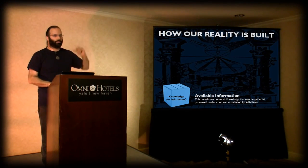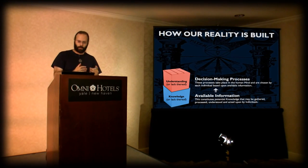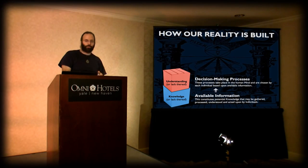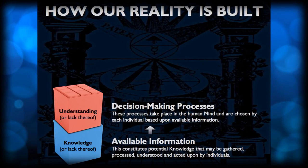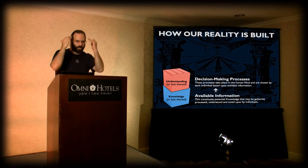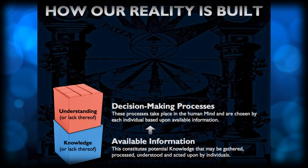Now the next step that's built upon this is once you've taken information in, necessary information, you then come to a position of understanding it. You know what it means, you recognize the patterns. So this is the second step in this process. Now, in the first stage, your knowledge or lack of knowledge is going to lead to understanding or lack of understanding. If you have understanding present, your decision-making processes are going to be in harmony with what you say you want. You're going to understand, if here's what I want, this is what's necessary to make that happen, to manifest it. That's understanding. It's a decision-making process that happens within the mind. These processes take place in the human mind and are chosen by each individual based upon available information.